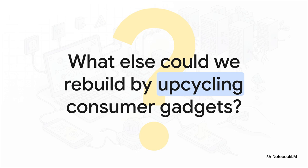And that's what I want to leave you with, this final, provocative thought. DeReticular has basically laid out a blueprint for taking fragile, almost disposable consumer electronics and upcycling them into these rugged, resilient, user-owned tools. So if we can do this for our network infrastructure, what else could we completely rebuild from the ground up?